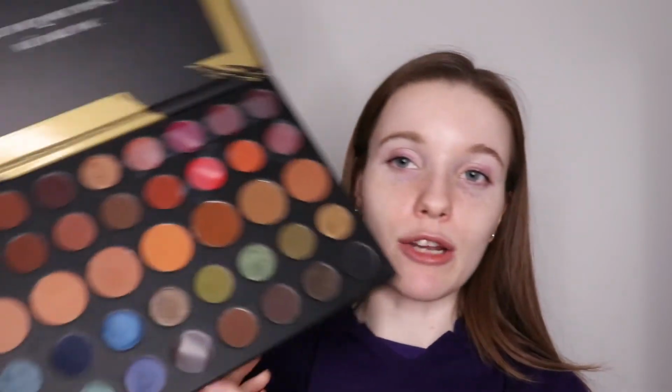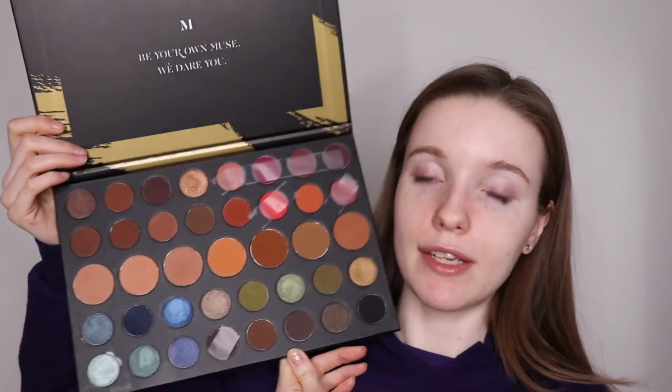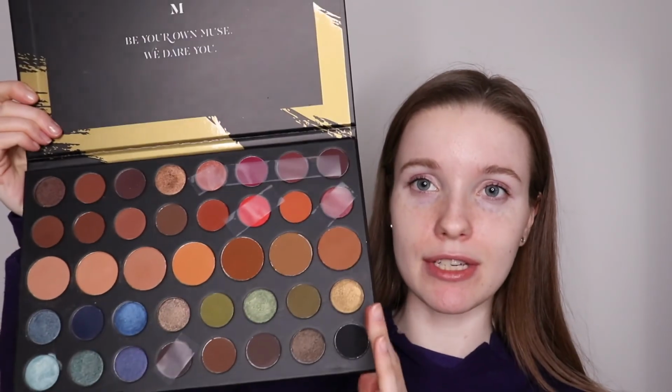I'm a little iffy with Morphe formula. I feel like it's definitely hit or miss. This is a really nice palette, I just don't reach into it. To me, these colors are very muted. When I first looked at this palette, I was like, whoa, that's a colorful palette. But if you really compare it to a lot of other bright palettes, this palette is very muted in color.